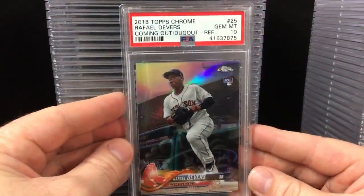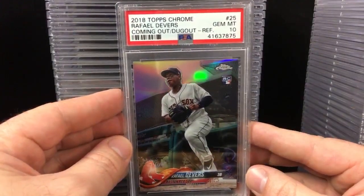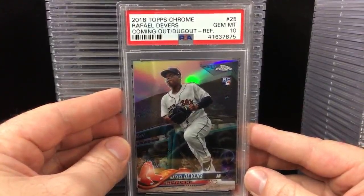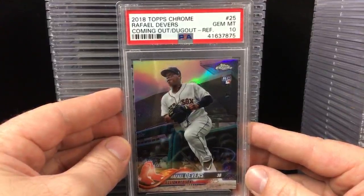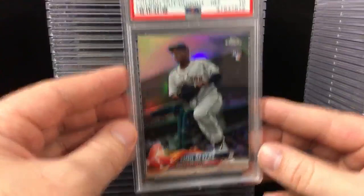Got a photo variation here of Rafael Devers. Devers, another guy, super good talent. Got very overlooked this year with all the other hot young rookies. Super young, tons of upside, a lot of power. I think he's a guy to keep an eye on. His stuff's risen a little bit with him getting some national exposure in the postseason, but still super affordable. So I think Rafael Devers is still a good guy to chase after.